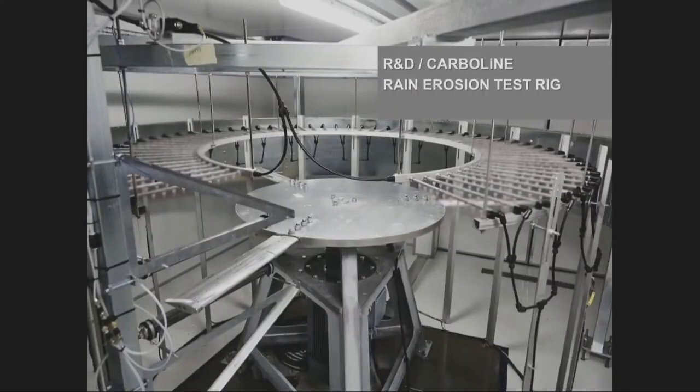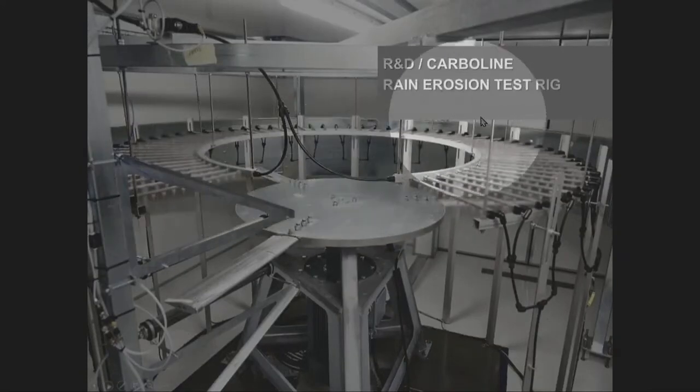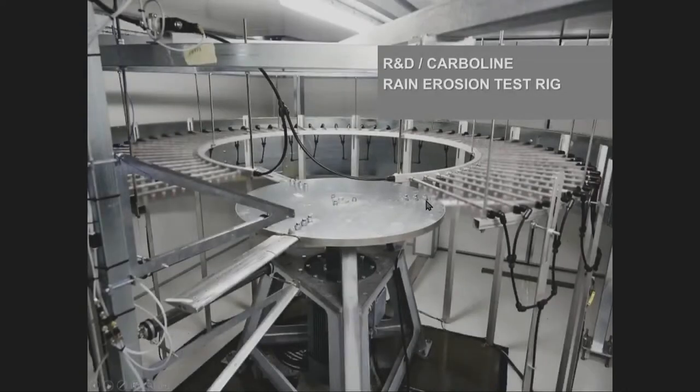This is the inside. You can see three arms. There are 600 nozzles where water is coming. Let's see if it works. Water is coming through these nozzles up here, and the sample that you are testing, you fix on here, and there are three of these. You can probably not see the last one. And these are rotating at high speed, and you have water droplets coming from above.